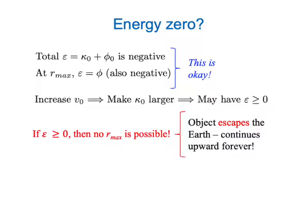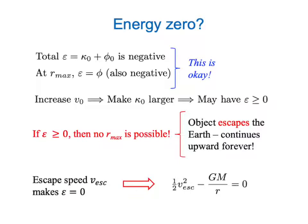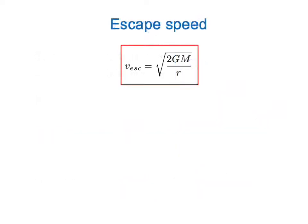Okay, so this tells us how to figure out the escape speed. The escape speed is the initial speed that would make the total energy equal to 0. In other words, 1/2 escape speed squared minus GM over r should be equal to 0. And so that tells us what the escape speed is in terms of r. And here's the formula. The escape speed is the square root of 2GM over r, where M is the mass of the planet and r is your initial distance away from the planet.